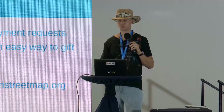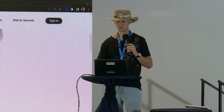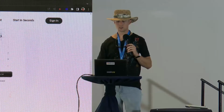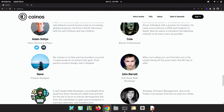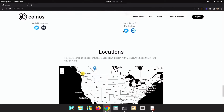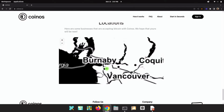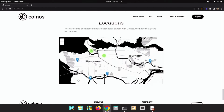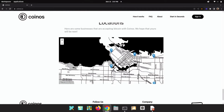We have a map on our site. Here, I'll just bring up the page again. So, this is our homepage here. This is our team. We have a small 5-person team. And here's the map. So you can see, mostly we've been focused in Vancouver, which is where I'm based. We have a few retail merchants, like a barber shop and a tacos place, a massage parlor. So a few people using our app to take Bitcoin payments.